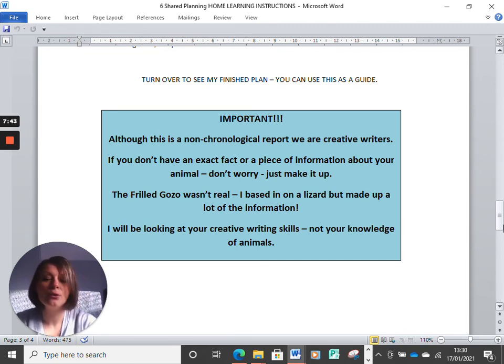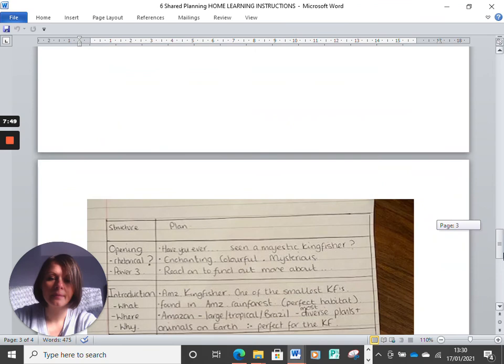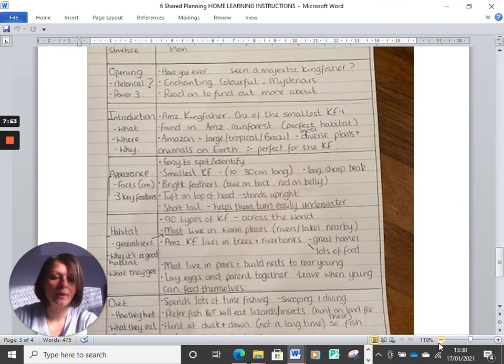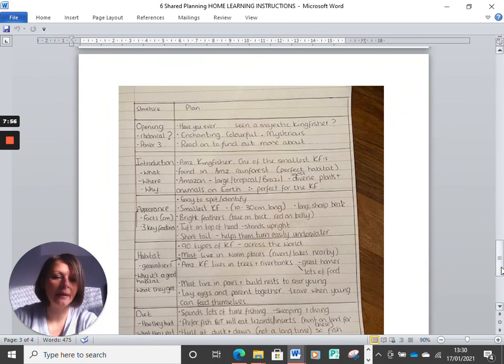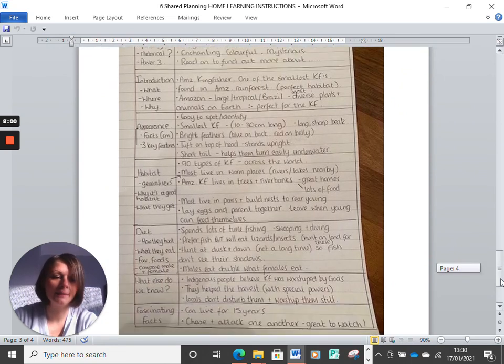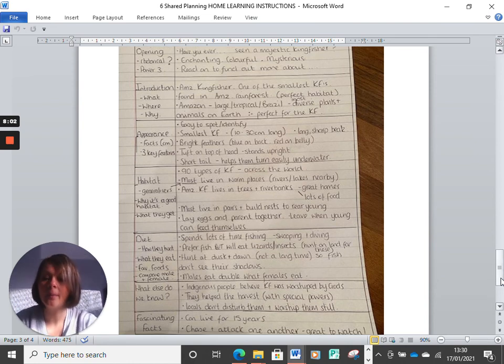You can see on the screen now is the final plan that I created about the Amazonian kingfisher. I started by popping in information that I already knew, and then I used some books, some encyclopedias and Britannica online to find out some other information that I could use for my creative writing.